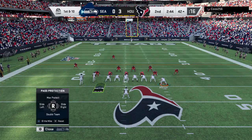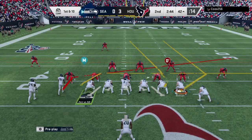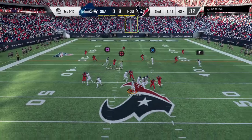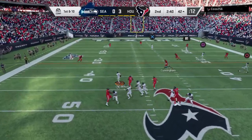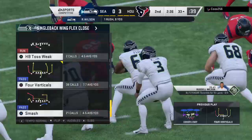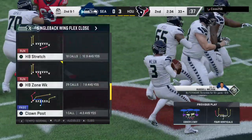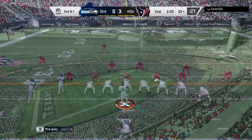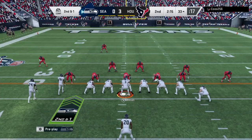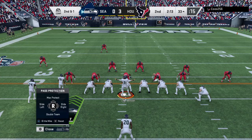Wilson, buying time to his left. Now he'll pull it down. He'll wind up getting 9 after tucking it and running, so it'll leave him with 2nd and a yard. They don't need to run another play here before the 2-minute warning. Let's see if they do it anyway.